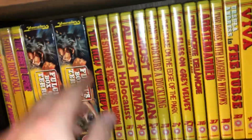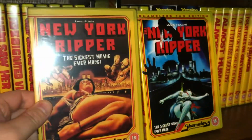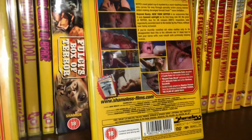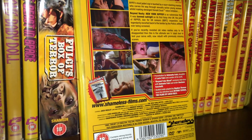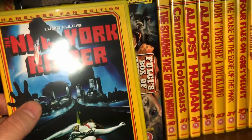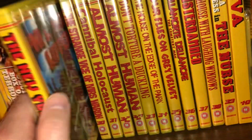So here is spine number 29, and this is a better print of the New York Ripper, which was spine number 1. I'm going to pull that one out. So it was spine 1 here on the left, and it was spine 29 on the right. And I think it was also uncut at this point. Let me see here. It doesn't say for sure, so I could be wrong about that too, but I know that the print was better for the second release of it, but it still may have been cut. Maybe one of you guys out there can tell me. Let me see if I can get this back in here now. All right, very good movie though, one of my favorites.